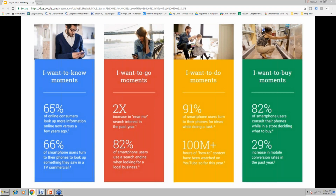Another key point is a 9% increase in the mobile conversion rates in the past year. People are feeling more comfortable. The phones are getting bigger, so it's easier to fill out a form if they want to set up a time to come into your dealership or showroom, or make a phone call to you, whatever it may be.